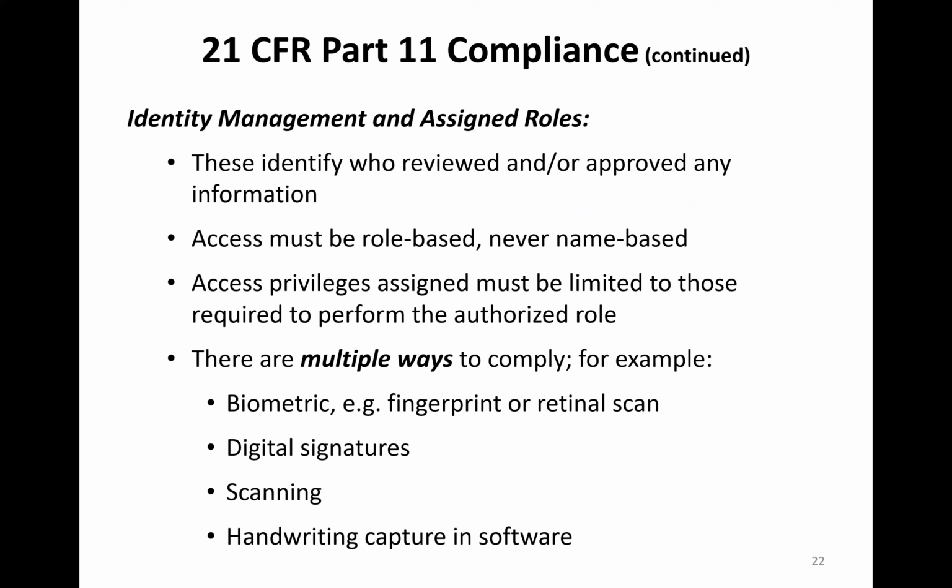Identity management and assigned roles. So this identifies who reviewed or approved or did something to the data. Access should be role-based, never name-based. Access privileges should be assigned, but must be limited to only the access privileges required to perform the authorized role. And the person performing this authorized role should have qualifications on file, resume, CV, training records to support the fact that they are qualified. And there are a lot of different ways to comply with this. You can have biometrics, fingerprint, retinal scan, digital signatures, scanning, handwriting capturing software. You can have a user ID and password be your way of identifying somebody.